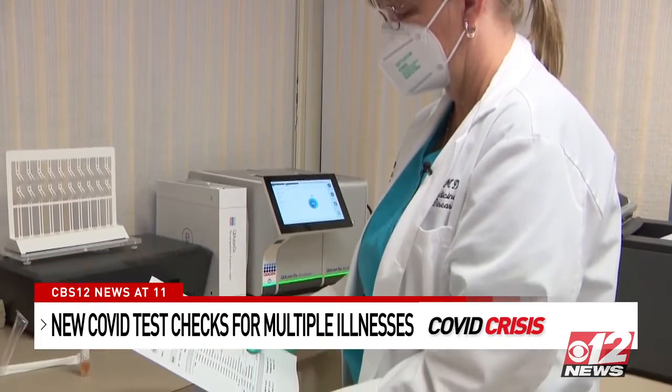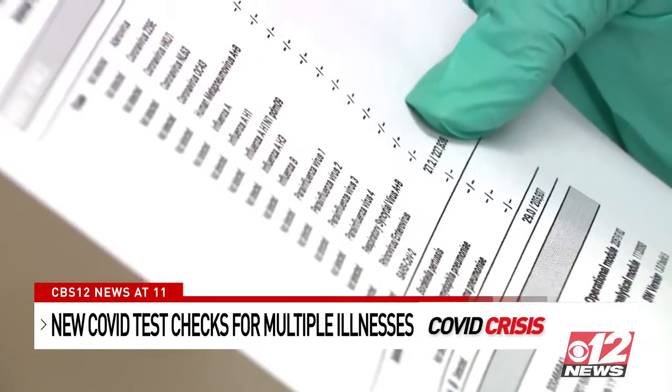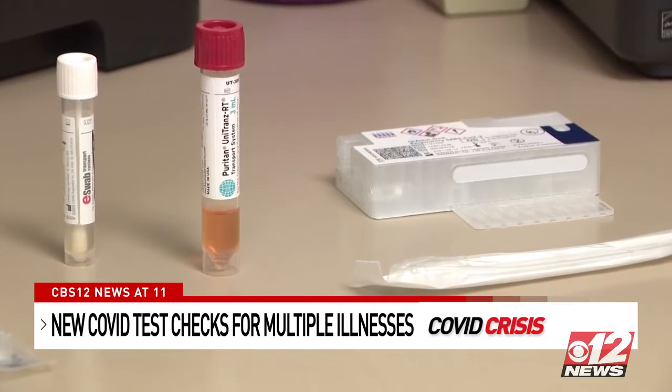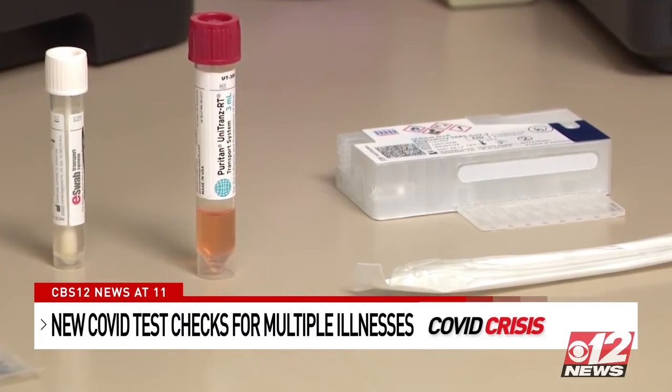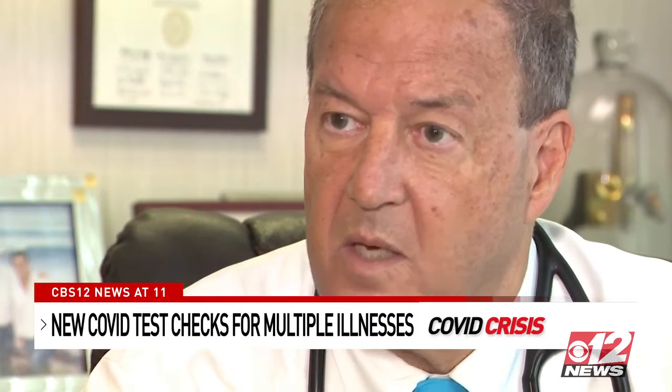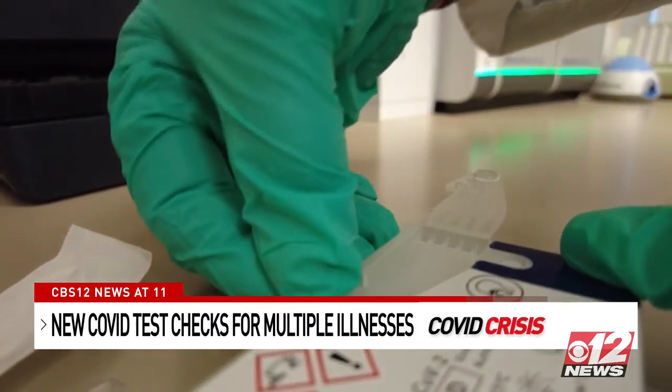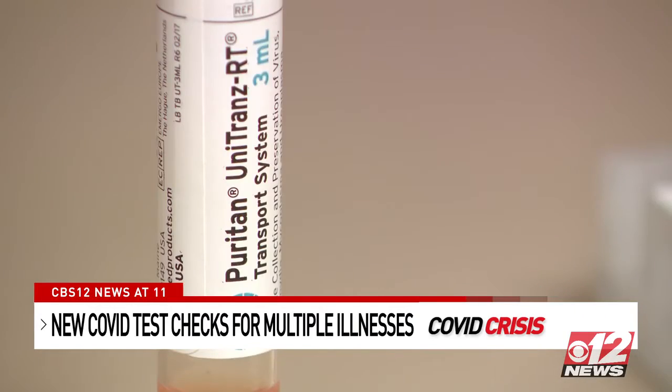It reveals negative and positive results for 21 different respiratory viruses, infections, and bacteria. It can detect at least 4 coronaviruses, including COVID-19. I mean, we've been able to test for influenza individually, and we have a test for COVID individually, but this is one swab, and then in 2 hours, we have an exact diagnosis of what virus it is, whether it's COVID or not. It does not test for the highly contagious Delta variant because that requires further testing.